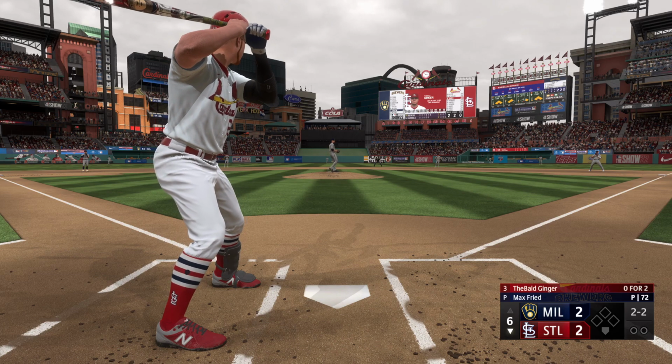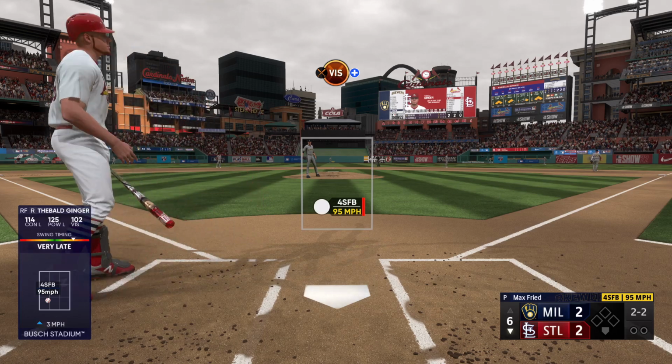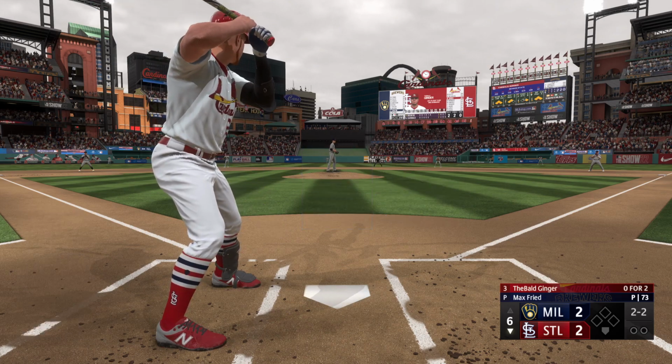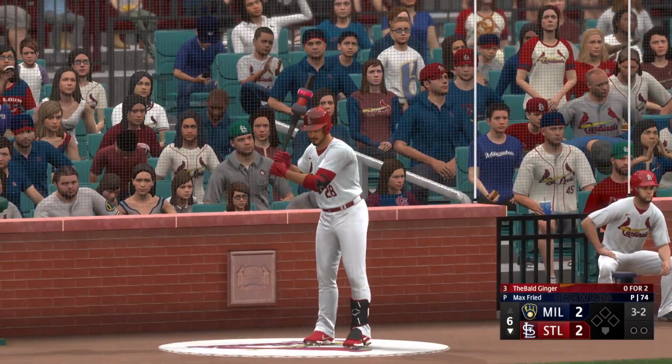Got to try to protect the plate, maybe get on base if we can. Late swing on the 4-seamer, almost identical pitch to the last one he'd thrown. Fouled that one off, and it's still a 2-2 count here. Pitch number 6 finds itself low and inside on the 4-seamer. That time, we got a full count.